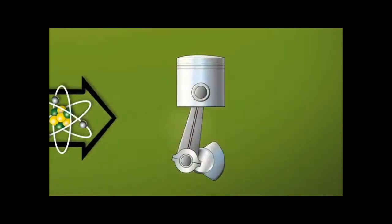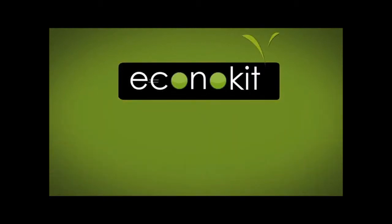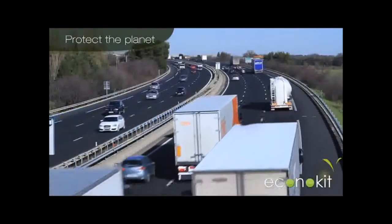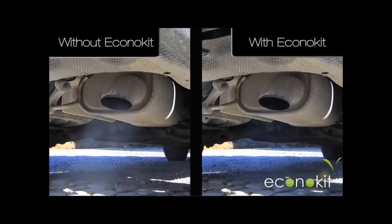This gas vapor is injected into the air intake of the engine, which optimizes the combustion process. There is no more unburnt fuel, and you get better performance and results from your motor. This optimal combustion of fuel produces a remarkable reduction in polluting gases.